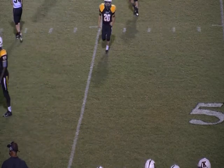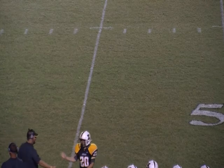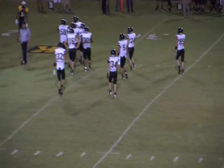Anthony Hawkins at the 47-yard line, hit him right in the shoulder pads, right where you want it. But you got to catch it with your hands, not with your pads. He wanted to run before he had it in his hands, I believe, Dave.